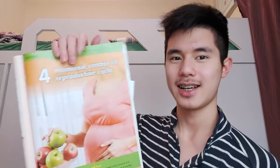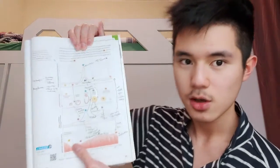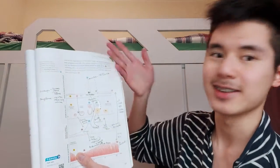Okay, finally chapter 4. Cuatro. Reproductive cycle, aka the menstruation cycle, the very iconic, famous menstruation cycle. Now, this is going to be complicated, but also incredibly fun. 4 things here.